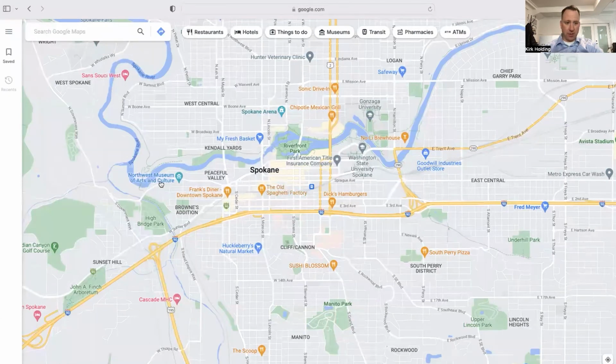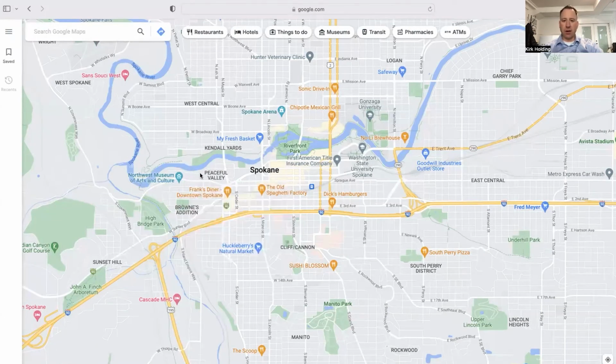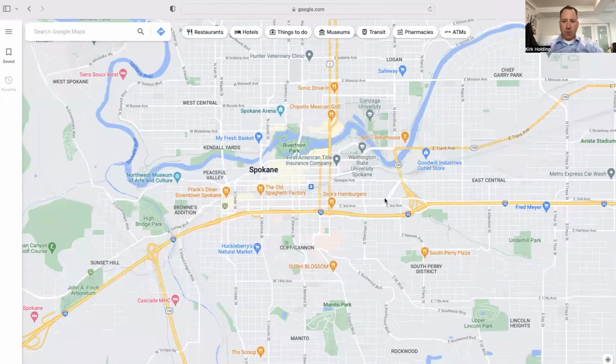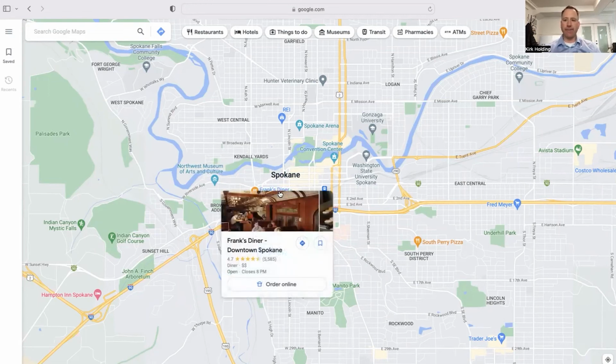And then you've got the Northwest Museum of Arts and Culture here too. That is a fun place to take the family and tour if you get time when you're in Spokane. We are going to go ahead and give you a neighborhood drive-by tour of the Spokane downtown district, so you can kind of see what's there, some of the shops, things to do, and we're going to get to that right now.